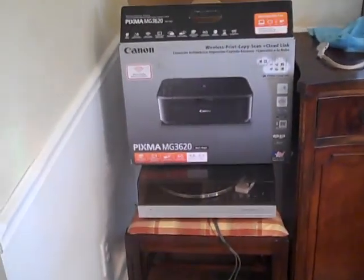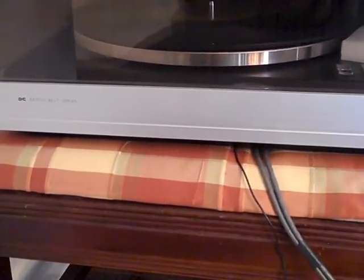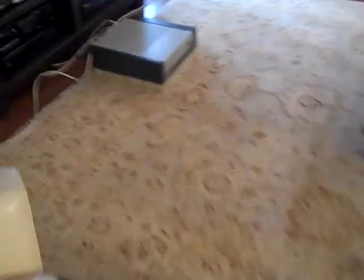Let's play some music. Oh, you know what? I do actually have a record player. Look, that's how important my record player is right now. It's sitting on a chair underneath a box. We'll get into that later. Let's not talk about that.